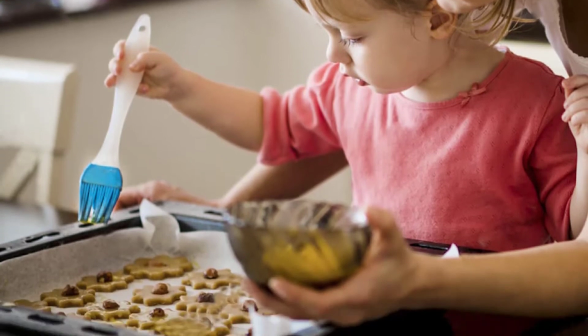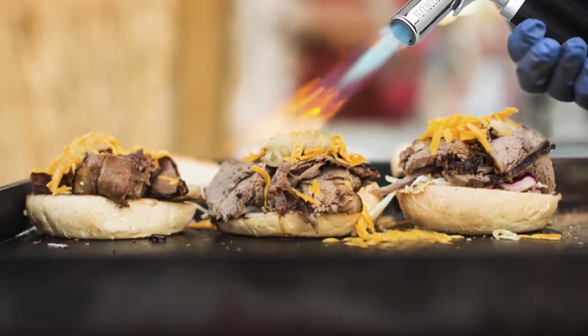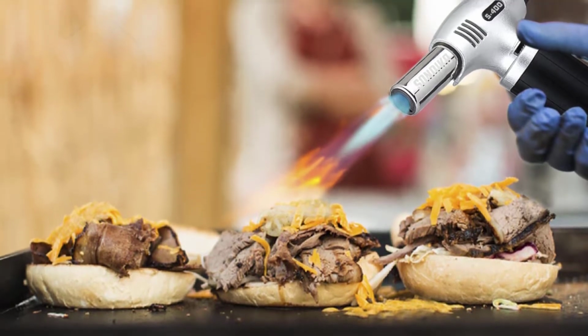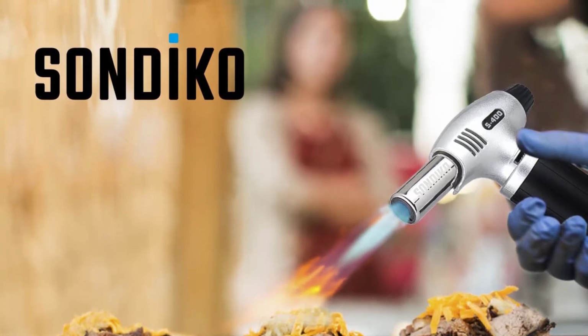Cooking is much easier. Don't worry if you've never used a kitchen torch before. This product from Sandico is exceedingly user-friendly. With its refillable design, you can fill more fuel into the unit. With a simple swipe, you can quickly open the security lock and light the torch with piezo ignition technology.